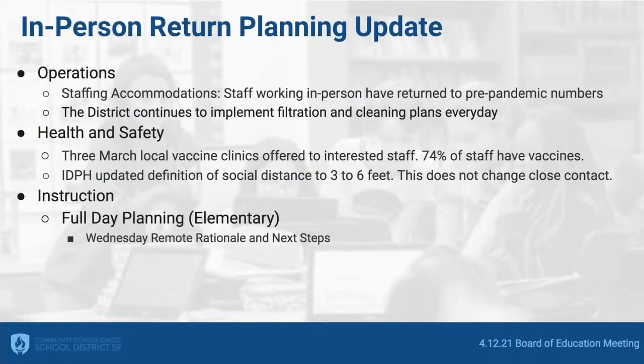In terms of health and safety, we were able to participate in 3 different local vaccine clinics in the month of March at Schaumburg High School, Palatine High School, and Maine East. So many of our staff were able to take that opportunity. We now have 74% of our staff that have vaccines.